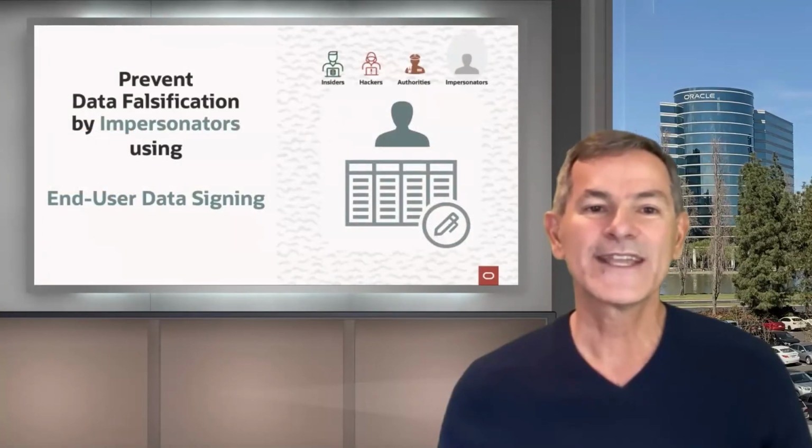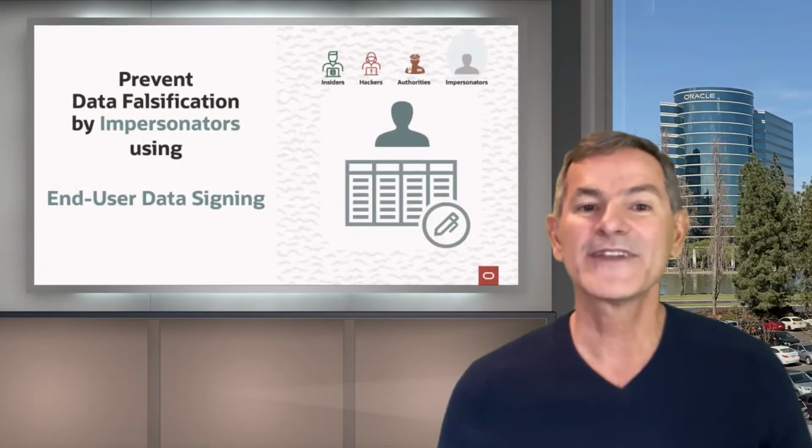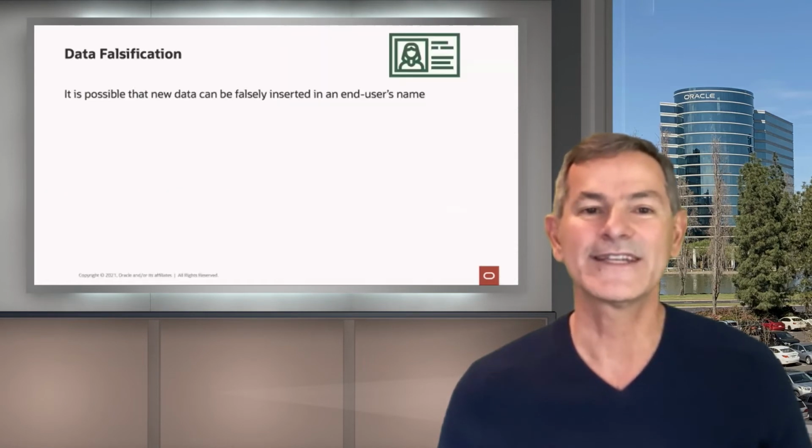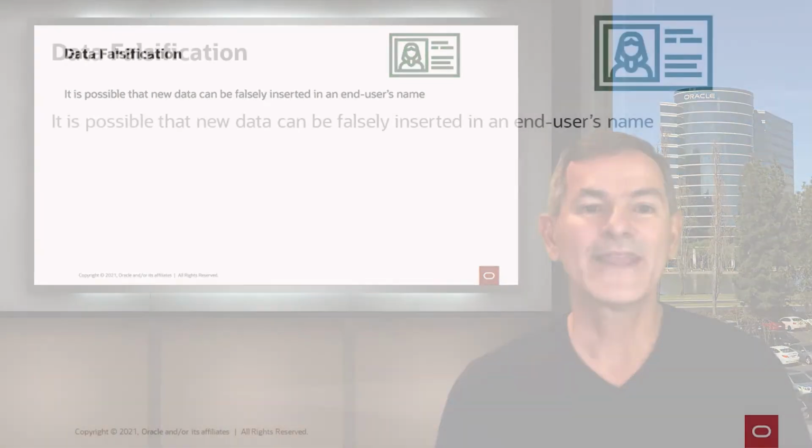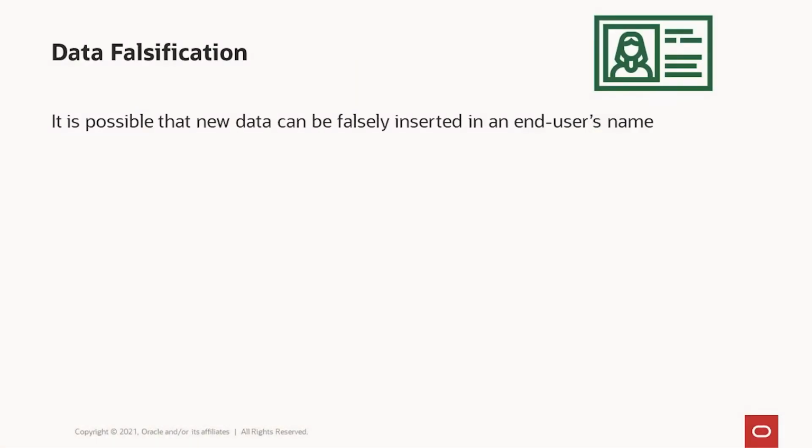The final use case is preventing data falsification by impersonators using end user data signing. So the thing that we're protecting against here is inserting new data falsely under an end user's name.